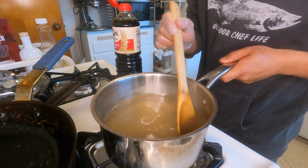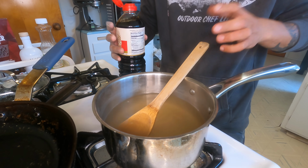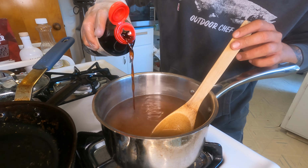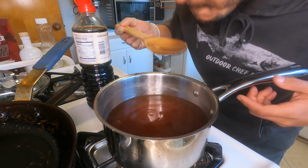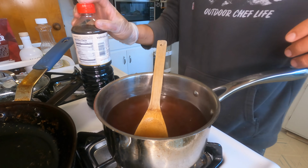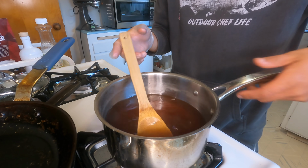So here I have some dashi, and I'm just going to add some soy sauce to make shoyu dashi. My measure is about 10 parts dashi to 1 part soy sauce. I'm going to give it a taste. That's good. That's plenty enough, actually. If you don't want to do dashi, you can substitute a chicken stock.